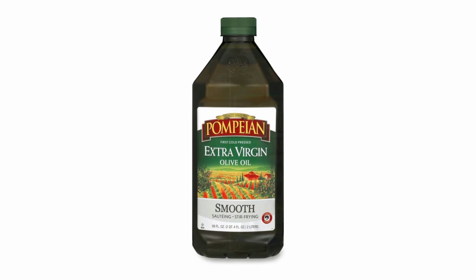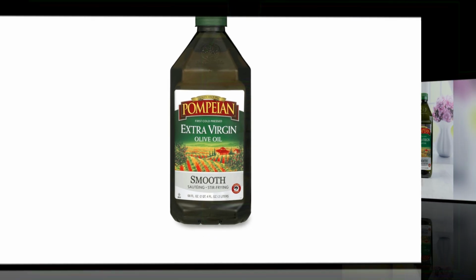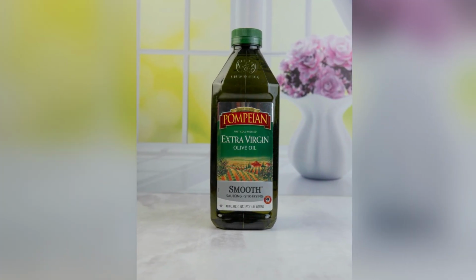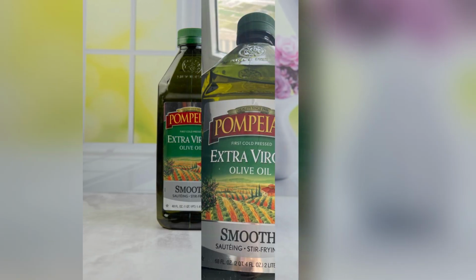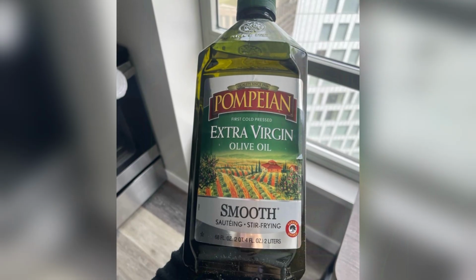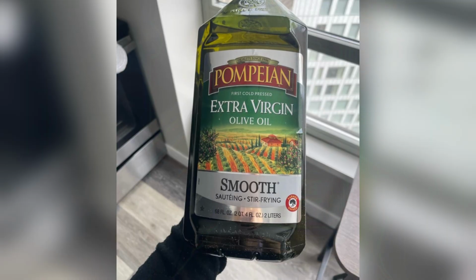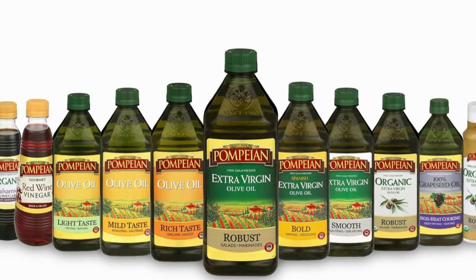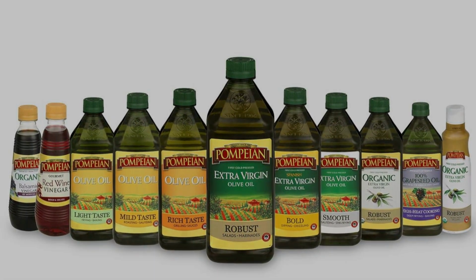Reviewers rave not only about its culinary uses, but also its effectiveness as a natural skincare remedy. From moisturizing dry skin to aiding minor injuries with overnight relief, this olive oil doubles as an age-old wellness hack. For those who use olive oil regularly, the generous 68-ounce size offers incredible value. Smooth, pure, and packed with polyphenols, Pompeian delivers on taste, quality, and versatility, making it a must-have for every home chef and natural wellness enthusiast.